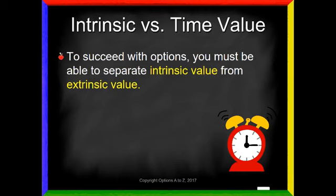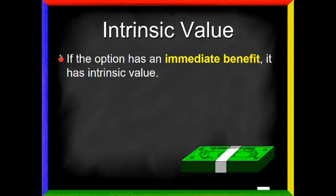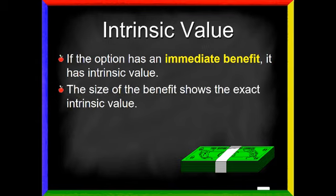Well, to succeed with options and strategies, you must be able to separate intrinsic value from the extrinsic value. And the extrinsic value is also called the time value. The intrinsic value is fairly easy to understand. If the option has an immediate benefit, it has intrinsic value. And the size of the benefit shows the exact intrinsic value.